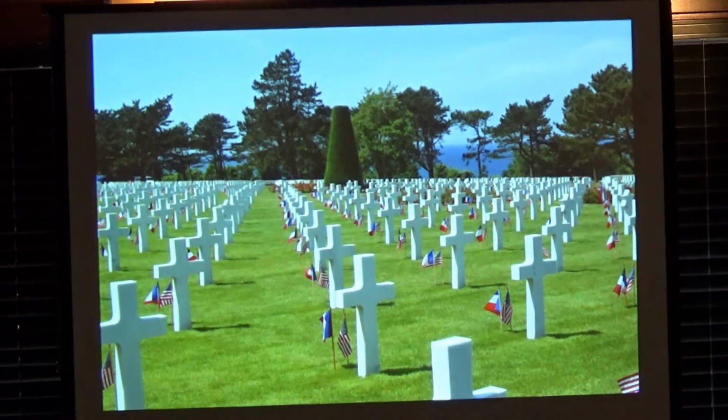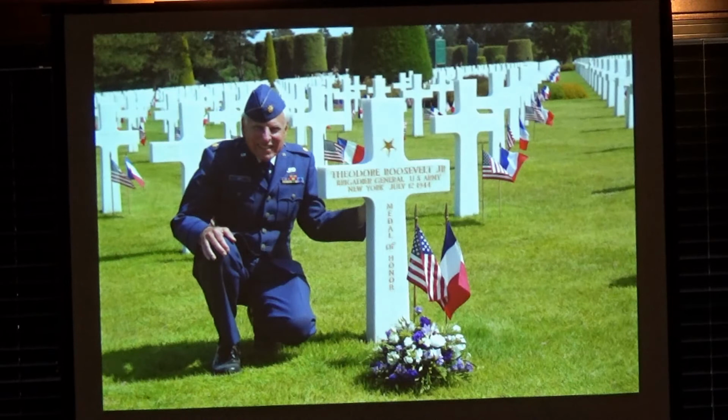So I've been here a couple of times. These are all shot in the afternoon, so I'm kind of looking northwest. The blue in the distance is the English Channel, and Omaha Beach is between where we are and the English Channel. And Omaha Beach runs for miles east and west. You're looking north there. This is the fellow I went with. He was in the Air Force Reserves.